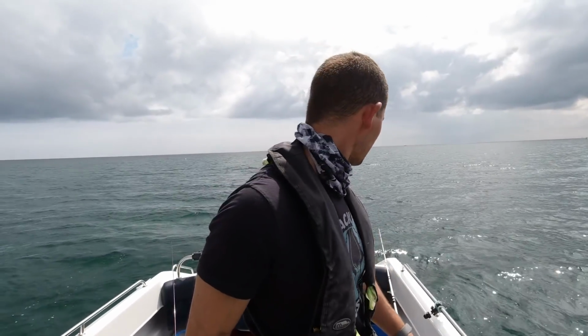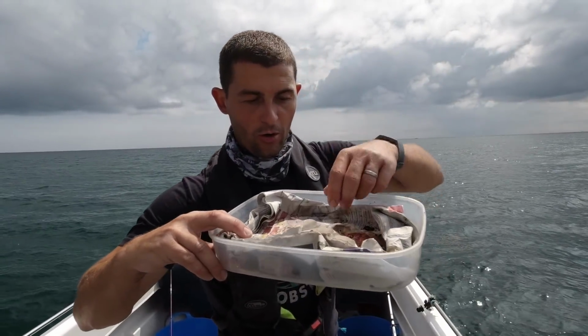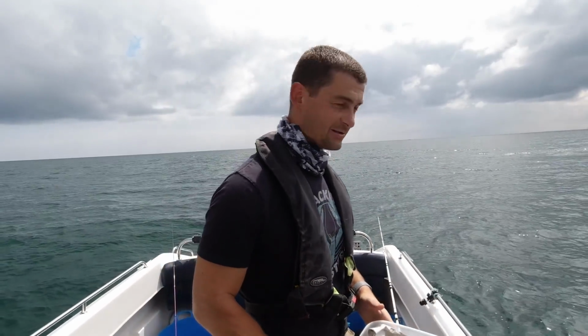From half a pound of ragworm there, I've had well in excess of probably 50 fish. The majority of them have been Ballans and Cuckoo Wrasse. I think I've had like half a dozen Corkwings, 3 or 4 rock cooks and 1 Goldsinney right at the end. I've literally got one little scabby dry ragworm left. I might just give that one to Poseidon just for the crack. But yeah, just kept it real simple and had a lot of fun doing it.